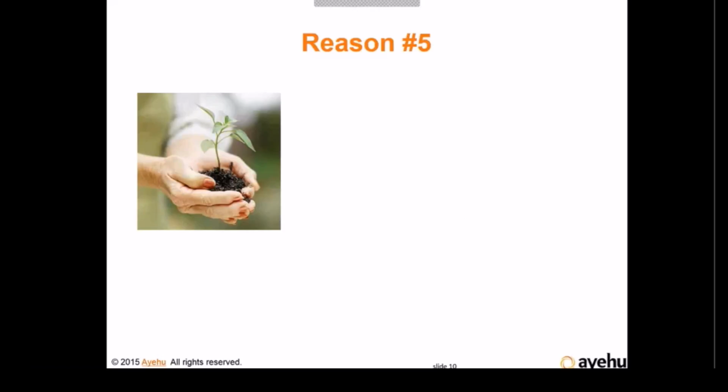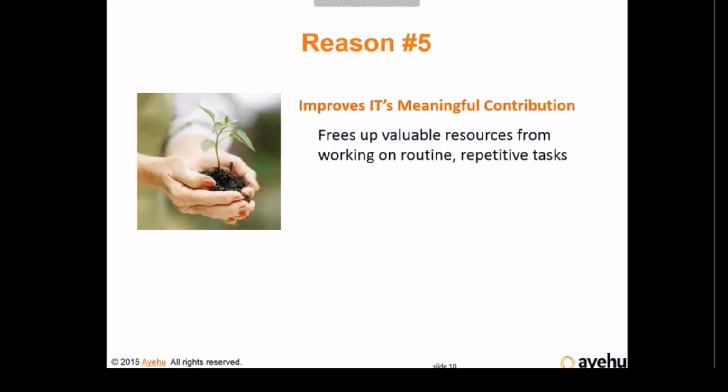Okay, and the 5th and final reason I'm highlighting today just might be the favorite of IT professionals. Offering self-service capabilities allows IT to improve its meaningful contribution to the organization. Manually resetting passwords and unlocking accounts is necessary, but is there really any IT professional out there who considers that kind of routine, repetitive task to be meaningful?